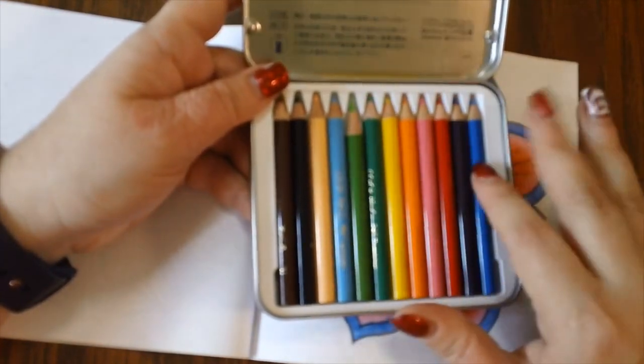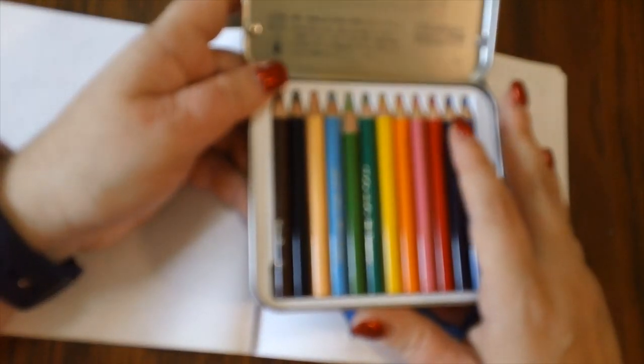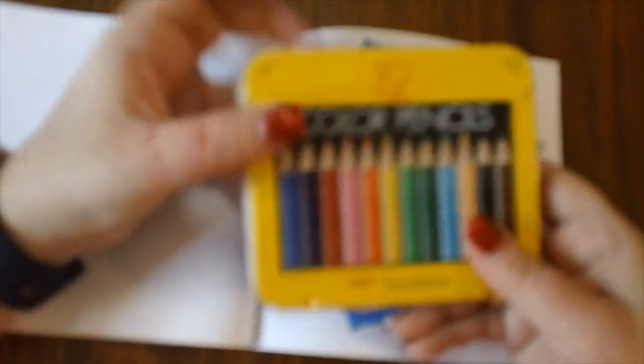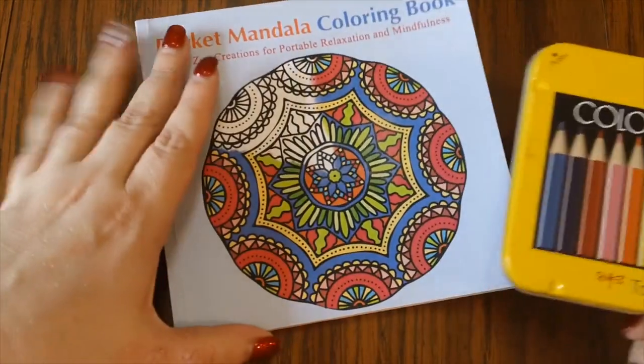They're not the greatest quality pencils, but if you just want something to throw in your bag, you could put this book and this set of pencils very easily in your purse, and it'll do in a pinch. It'll get the job done. You just have to be careful with them, but anyway, they're cute little pencils and this is a cute little book.